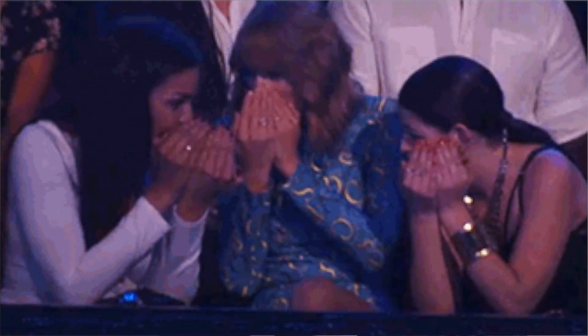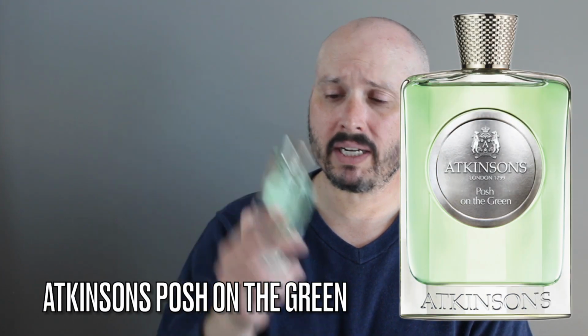Next one, let's go with a niche one. And this brand really just isn't talked about, unfortunately. I do think that they produce some really good fragrances at an affordable price tag if you get them on the gray market. But that's going to be Atkinsons Posh on the Green. This has a little bit of an old school vibe that's modern, but it does smell a little traditional.